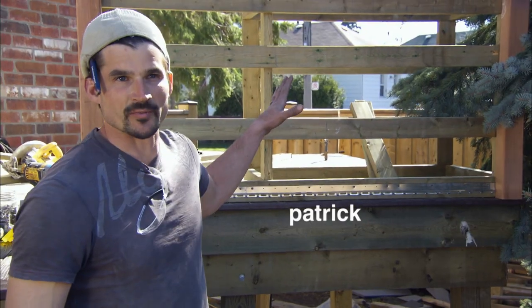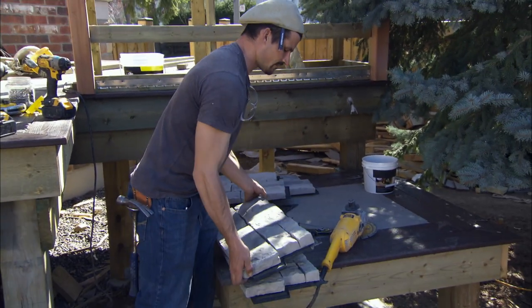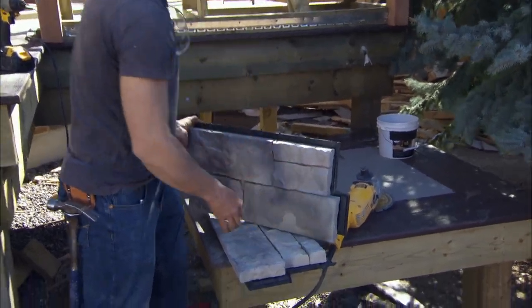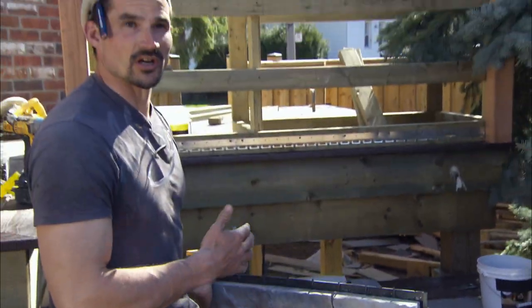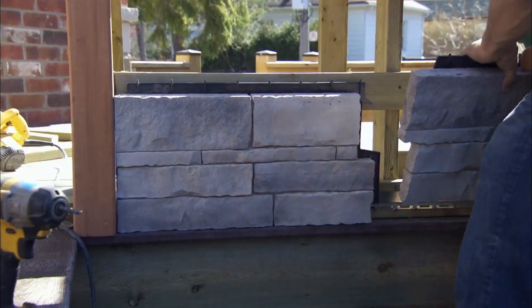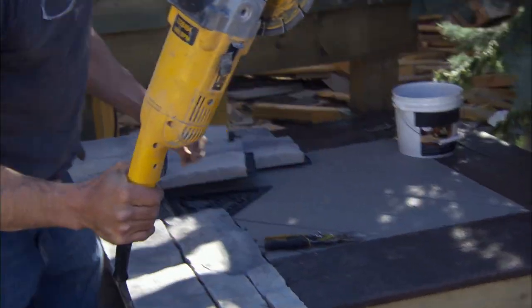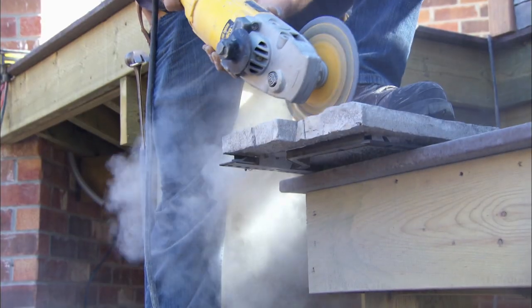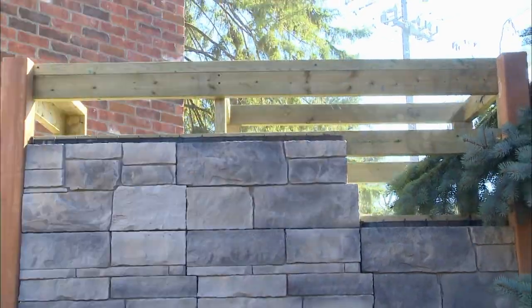So now that I finished the framing of the barbecue area up on the upper level, we are now finishing it off with a precast cement that is made to look like a stone veneer. It goes on almost like siding. And to make short work of it, we use our handy grinder. And it's got a concrete blade on it. Cuts right through this stuff like butter.